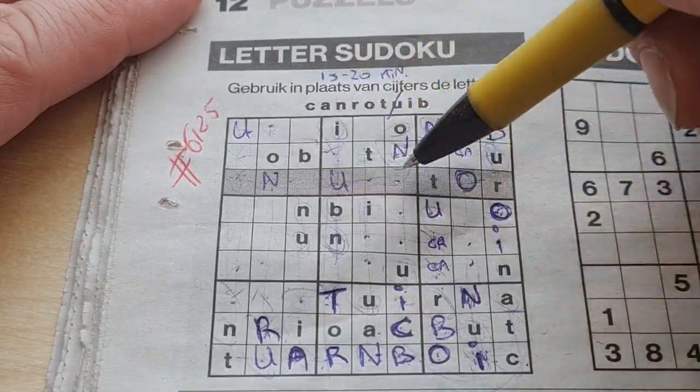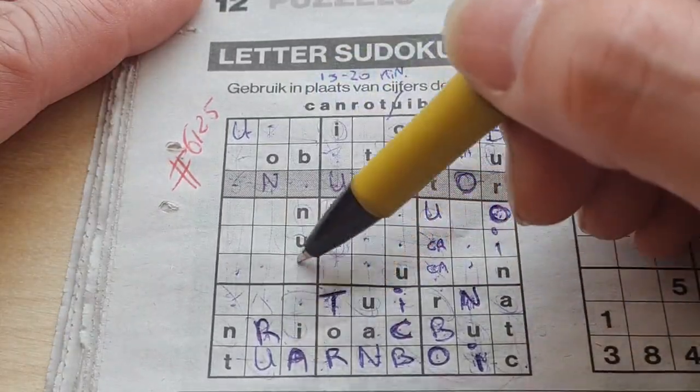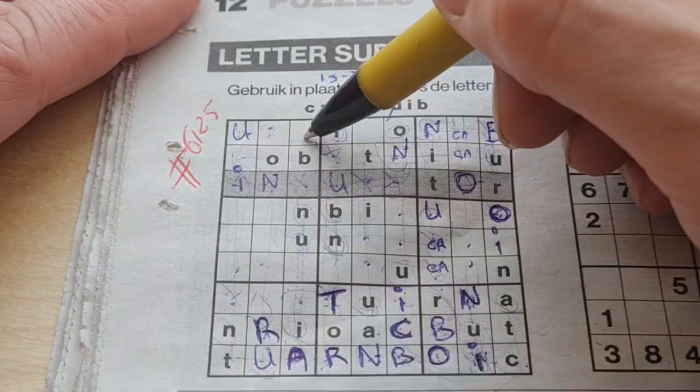We have I in this big square, so no I in these two boxes. So the I could be here, could be there. We see another I in the third column, no I there, I should be there. I in this column, I in the third column.